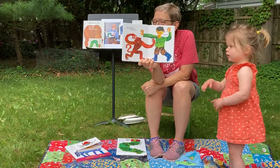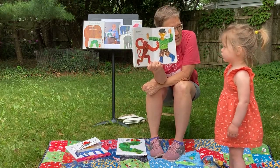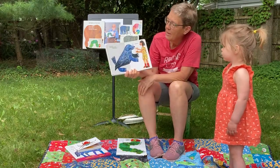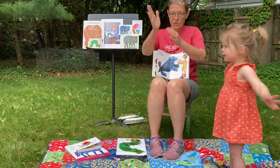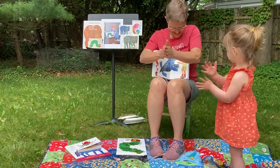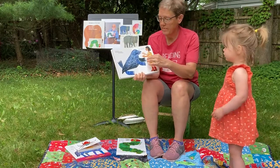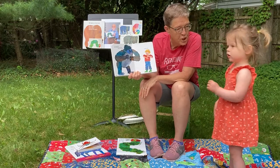Like the man is waving his body. I can do it. I was waving the book, not just my arms. That was silly. I am a seal and I clap my hands. Can you do it? I can do it. I love all the colors in these books. I am a gorilla and I thump my chest.